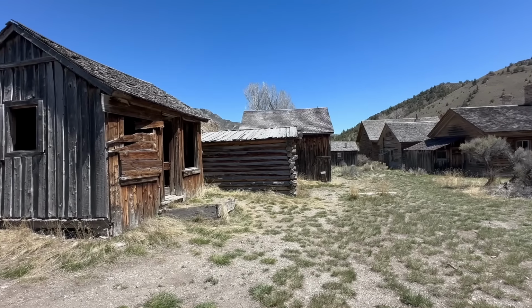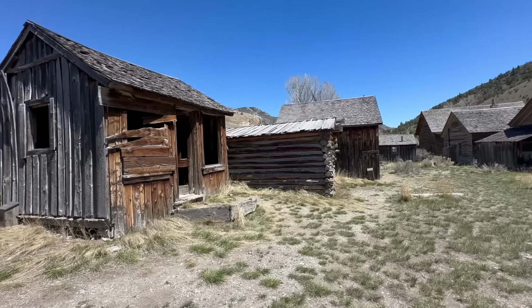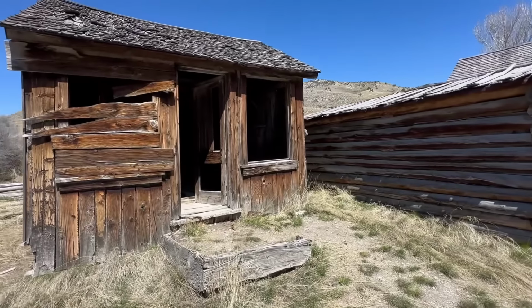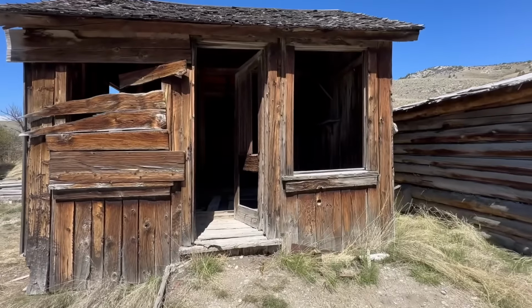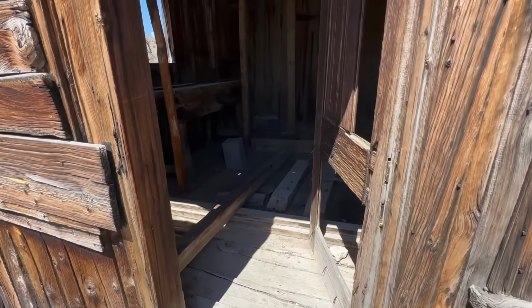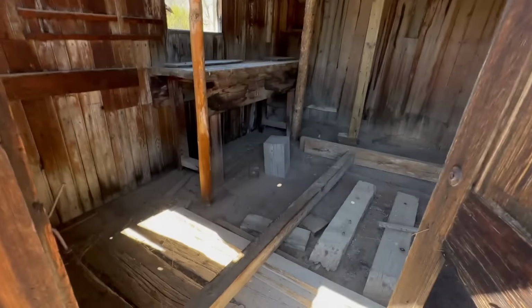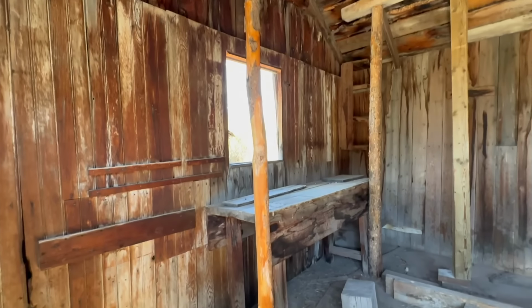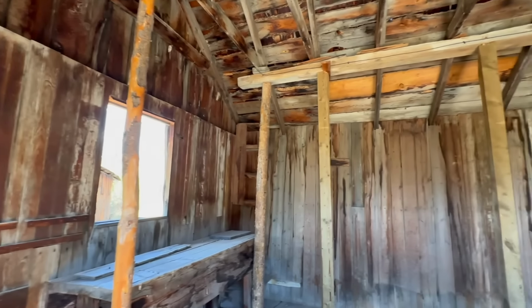How about we check out a few more of these lovely bachelor pads, see what kind of accommodations we get if we were a miner back in the day. Well, this one's got the door open. Might as well go on inside. As you can see, they are in the process of kind of putting this one into an arrested decay state.